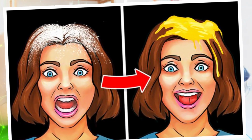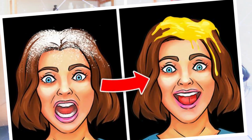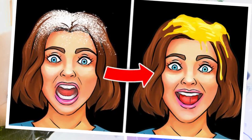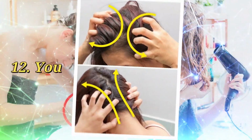Egg yolks are full of all the proteins and vitamins that your hair craves. Lemon has antimicrobial properties with its citric acid, and yogurt is a natural moisturizer. 12. You don't massage your scalp.